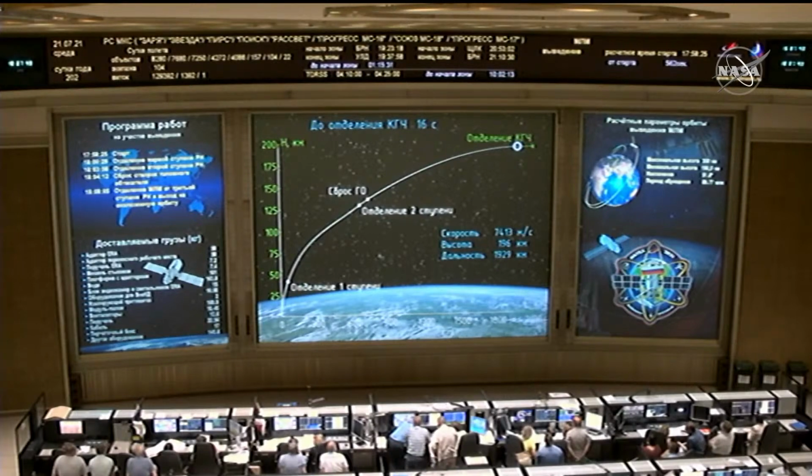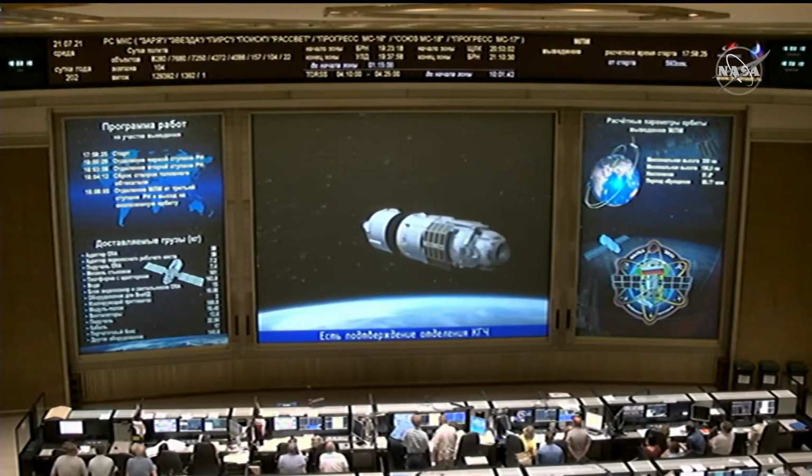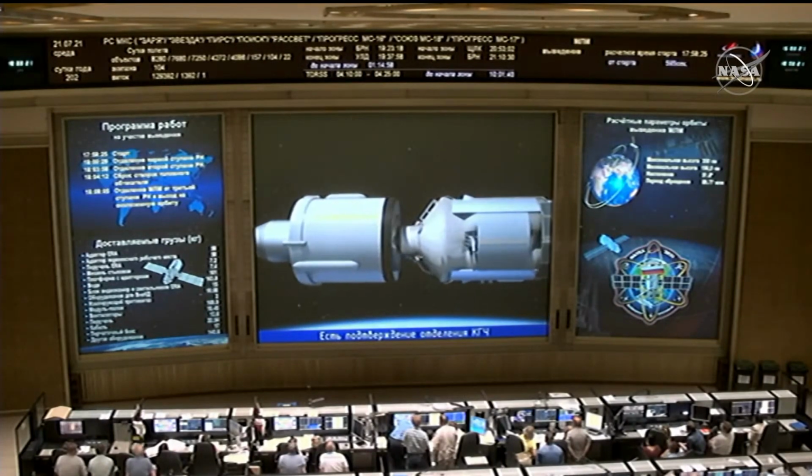Good yaw, good roll, good pitch. MLM right on the money so far. 9 minutes 30 seconds in, standing by for third stage shutdown and spacecraft separation. We have third stage shutdown and separation.